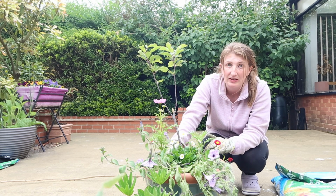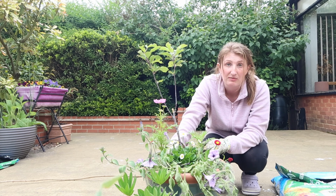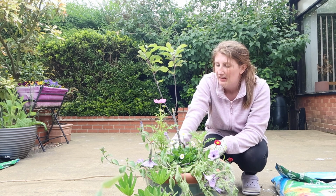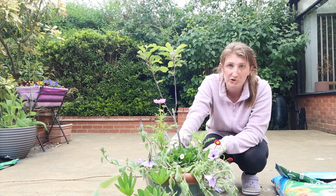And then I'm going to do the other pot the exact same and make them symmetrical and have them at the front of the house. So it's a nice greeting for when you walk through the front door.